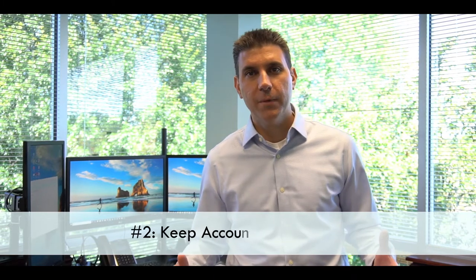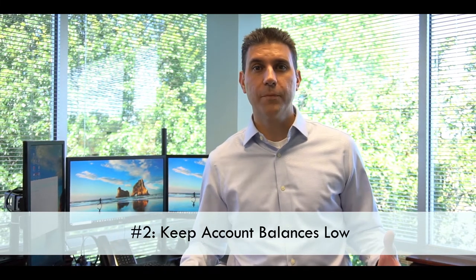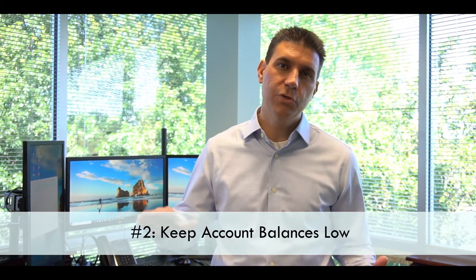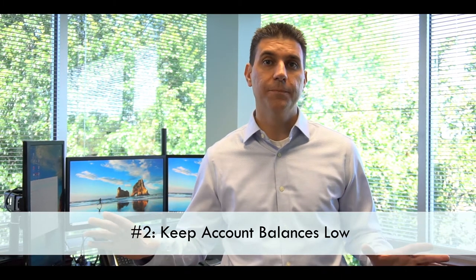Tip number two, account balances. Keep the account balances on your credit cards low. If you have a $1,000 limit and you can keep the balance under 200, that's a 20% utilization ratio, which is super important in keeping your credit scores high.